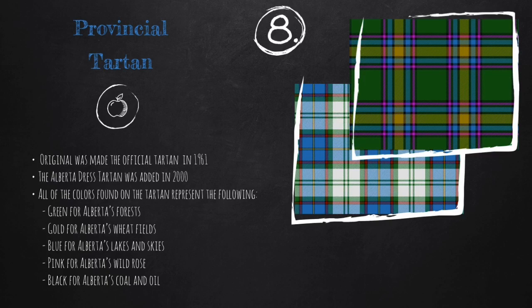Tartan. A tartan is a cloth that has stripes of color in one direction or both directions in it. It's often referred to as plaid. For example, the tunic in our school uniform has a tartan pattern on it, one that is specially designed to represent FFCA. The same is true of the Alberta tartan. It is specially designed for Alberta, where each of its colors represents something important or significant to our province.